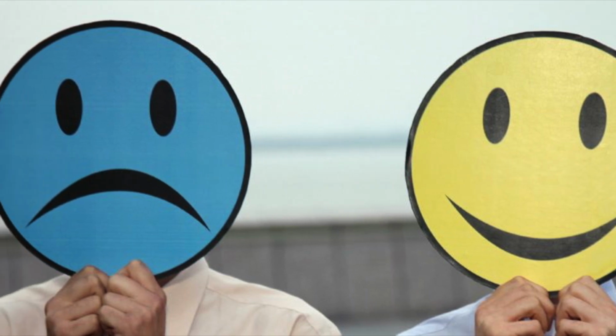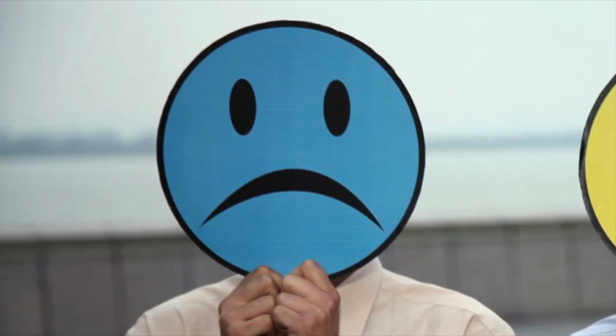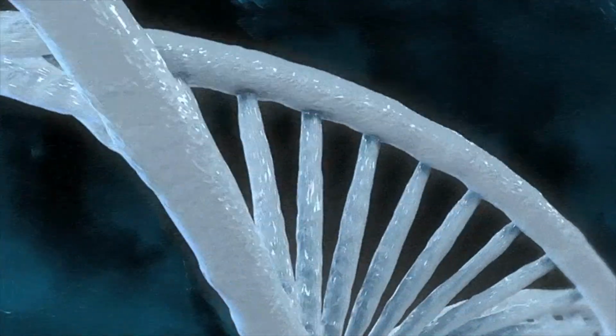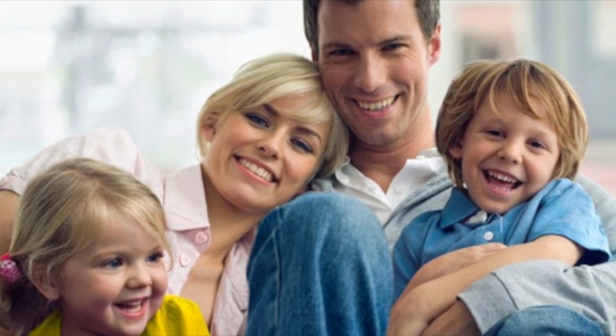When it comes to environmental factors in bipolar disorder, it is important to understand that the different factors, both environmental and genetic, often interact and overlap. If you have reason to be concerned about you or a loved one's risk for having or developing bipolar, you have come to the right place.